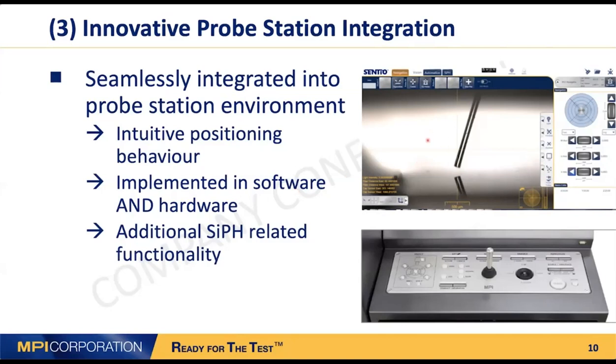We have different controls here, which are taking care of all the alignment and also the angle alignment for the hexapod. Integrated into our hardware control panel, which takes care of the microscope and chuck positioning. For standard probe systems, we have the hexapod functionality also integrated in here to do a coarse alignment of the fiber to the device under test. The advantage here is that no additional joystick is needed to do any kind of positioning with these optical alignment positioners.